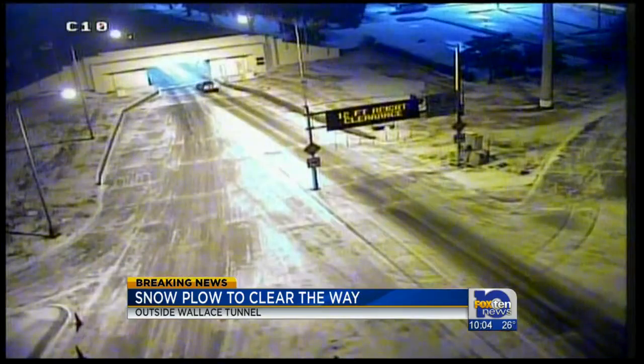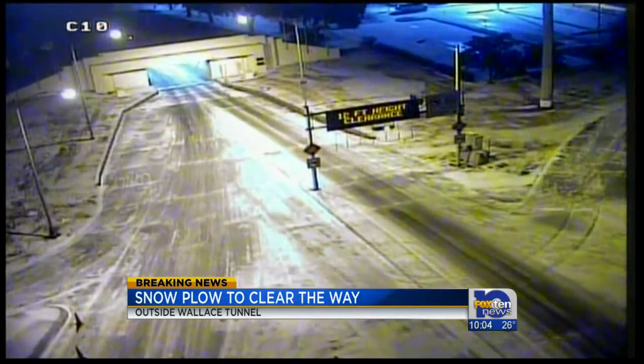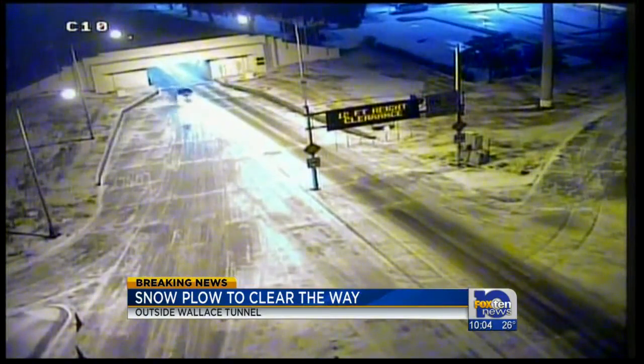We actually went through the Bankhead Tunnel about 30 minutes ago, or 45 minutes ago, and traffic seemed to be going through just fine. Again, drivers are still driving very slowly because you've got that incline, you've got that decline, you've got to be very careful when you're going through that tunnel, because you can be slipping, or you're going to end up in this kind of situation where you've got to have a bunch of tow trucks come out to try to yank you out of that tunnel. So it is still open. People are still driving through, from what we understand, but they're just urging you to drive very slowly, very carefully.